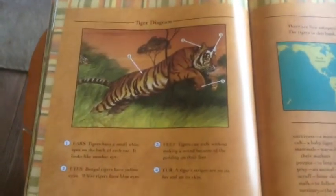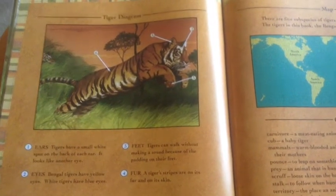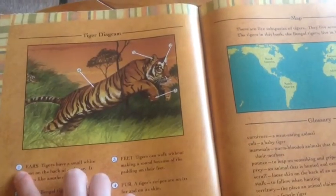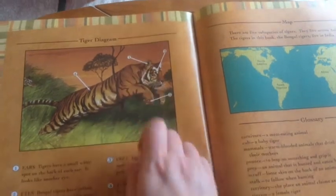This is a little bit different than the rest. This is a diagram. Remember we've talked about diagrams? It's a picture that tells you more information. So this diagram, the title on it says Tiger Diagram. And it says information about the ears. Tigers have a small white spot on the back of each ear. It looks like another eye.